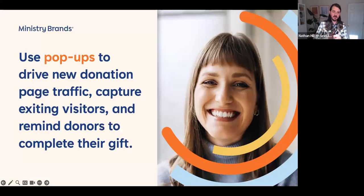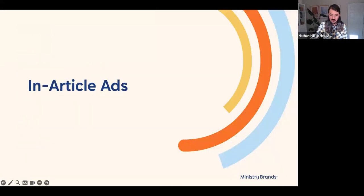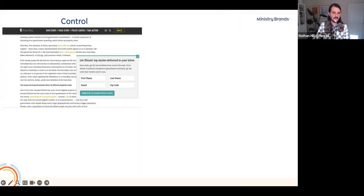Use pop-ups to drive new donation page traffic, use them to capture existing visitors that are on your site, and then ultimately to remind people to give their gift or complete their gift this season. You can use things like in-article ads. If you have any kinds of blogs, maybe they're unpacking a sermon or a particular topic you've been talking about as a church, you can use some different placements inside of those pages to draw attention to the opportunity to give.